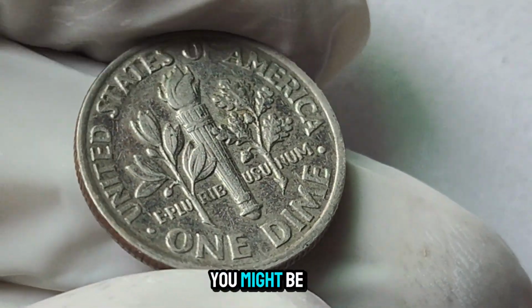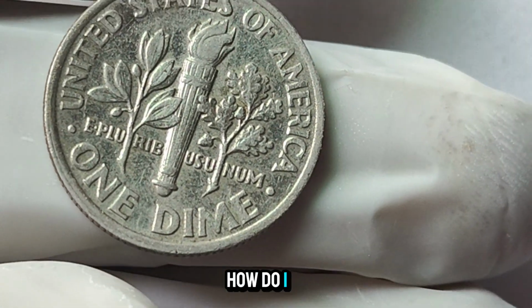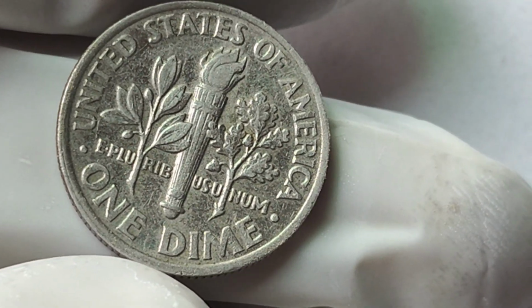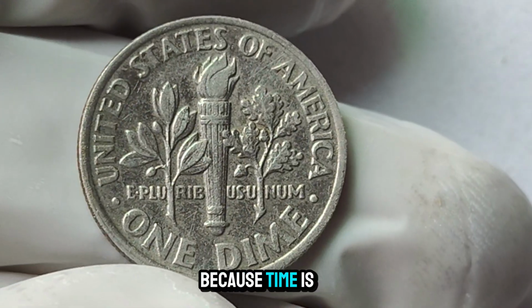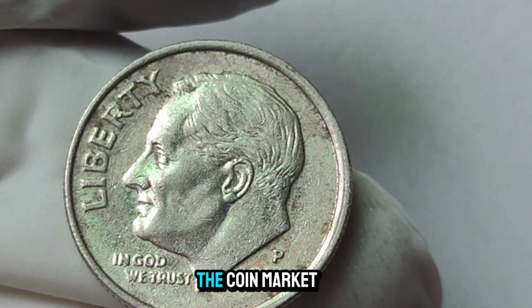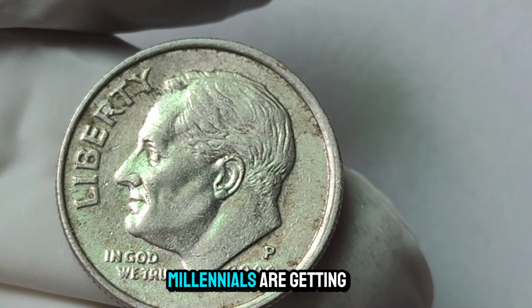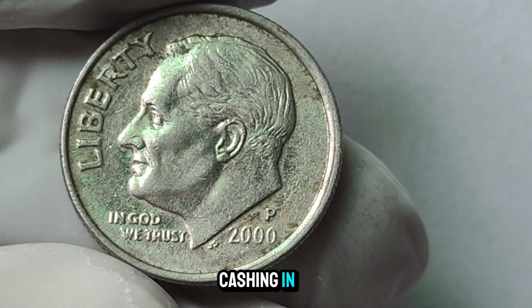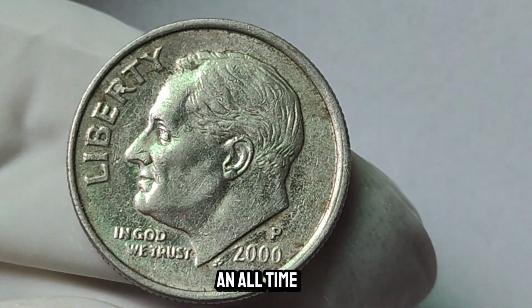Back to business. Now you might be wondering, if these dimes are so rare, how do I even know if mine is legit? Great question. But we'll get to that in a moment. First, let's talk about the market, because time is money, and in the coin world, timing is everything. Right now, in 2025, the coin market is booming. Millennials are getting into collecting. Baby boomers are cashing in. And rare coin prices are at an all-time high.